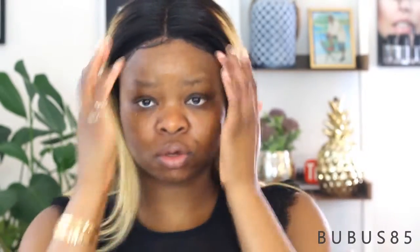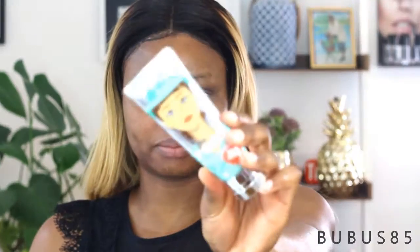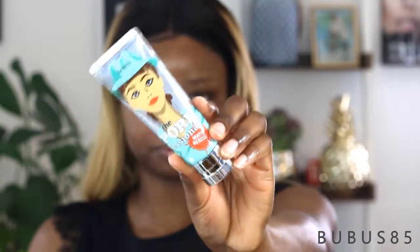But basically guys, I'm just going to focus on this foundation. I'm going to do my eye makeup off camera, then I'll be right back to tell you how it looks. But for the meantime, I'm just going to prime my face using the Benefit Pro Matte Rescue primer.